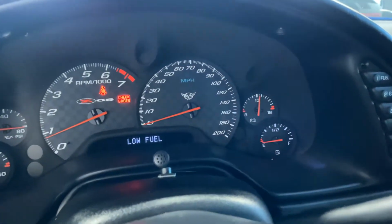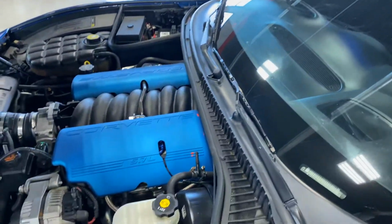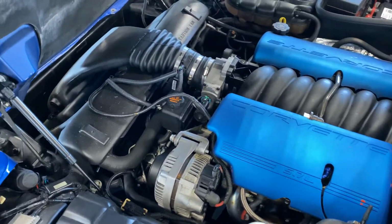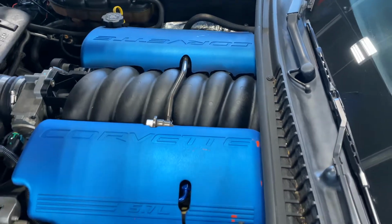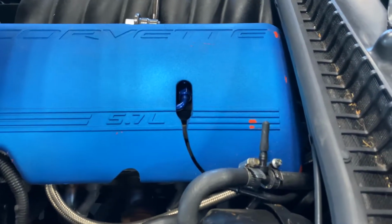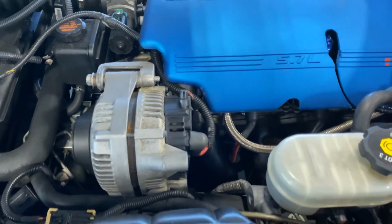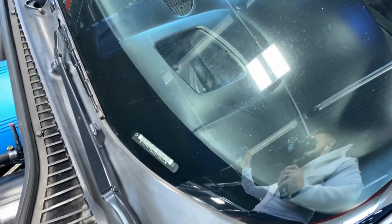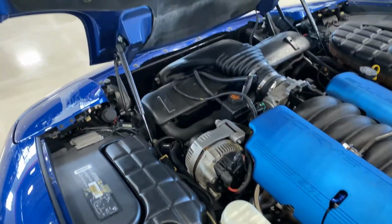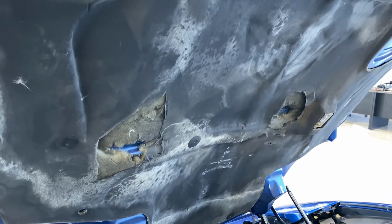We'll go take a look at the engine. Painted the valve covers blue. Sounds good. Doesn't have any ticks or knocks or anything like that. Looks like the fuel rails are new. Has full exhaust, headers on back. Heads-up display is functional. The mat on the hood is a little rattied up from all the cleaning and everything like that. It's just soapy and shiny and all the chemicals and everything.